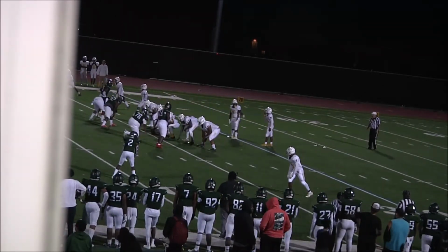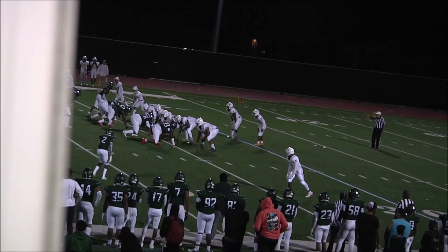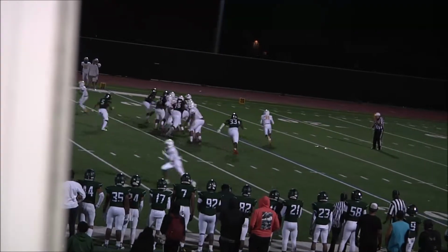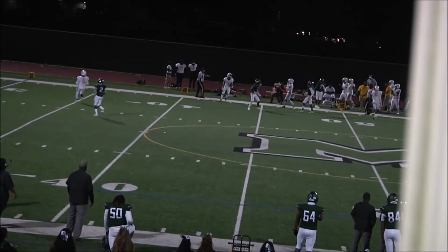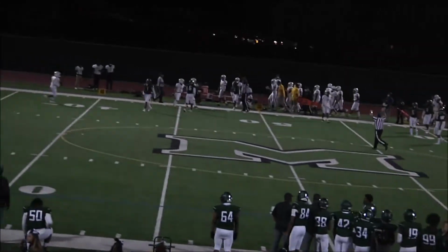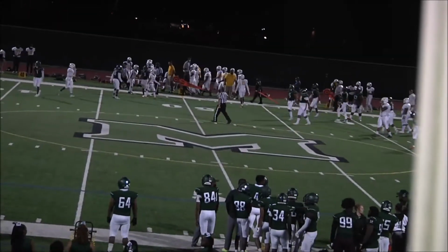I haven't seen the pass too much from them deep. Hopefully that changes. That's a rollout. Oh, two people in the same spot, in the same hole. One is caught, and it's the first down. Pass is complete. And that was number 31 quarterbacking.